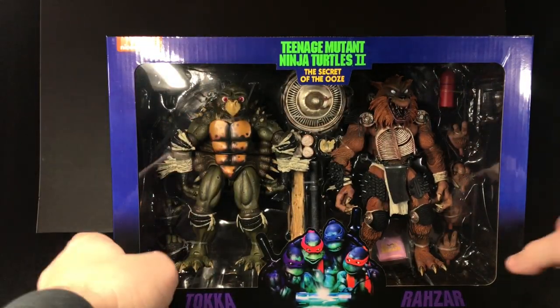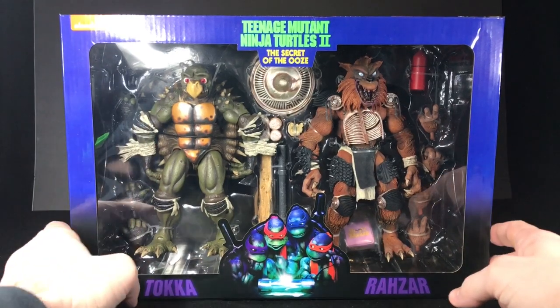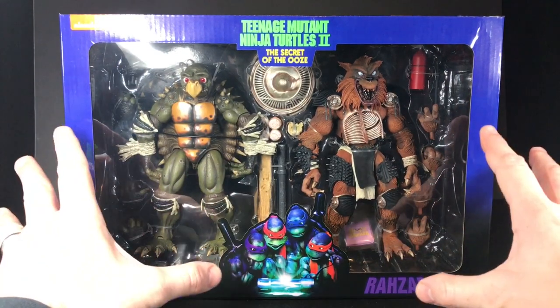There it is. The set I was eagerly waiting for. The set that I thought Santa Claus didn't want to give me because I was a naughty boy all last year. But no, turns out things were just moving a little slow. And eventually I got it January 8th, like I said. And you take this thing out and it's just amazing. You look at it and these guys just look great.